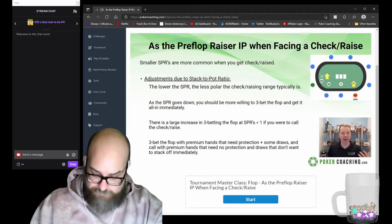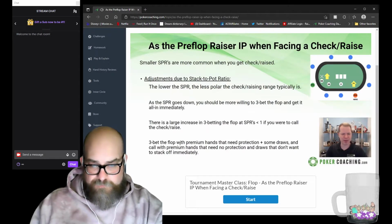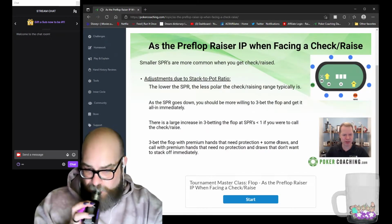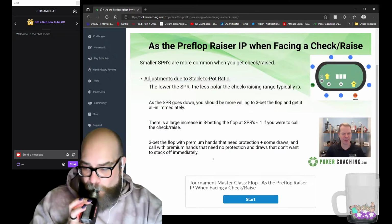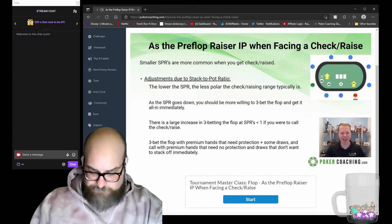And that's because if your opponent ever folds anything, even a junky draw, protecting against that hand is often worth it if your opponent doesn't have a whole lot of money left. And if they want to call it off with a bad draw, they're welcome to do that too. And the same logic applies before, where you should be 3-betting the flop with your premium hands that need protection and draws, and calling with the premium hands that don't need protection, that are still going to be stacking off on the later betting rounds. And we'll discuss that as we go through a few examples.